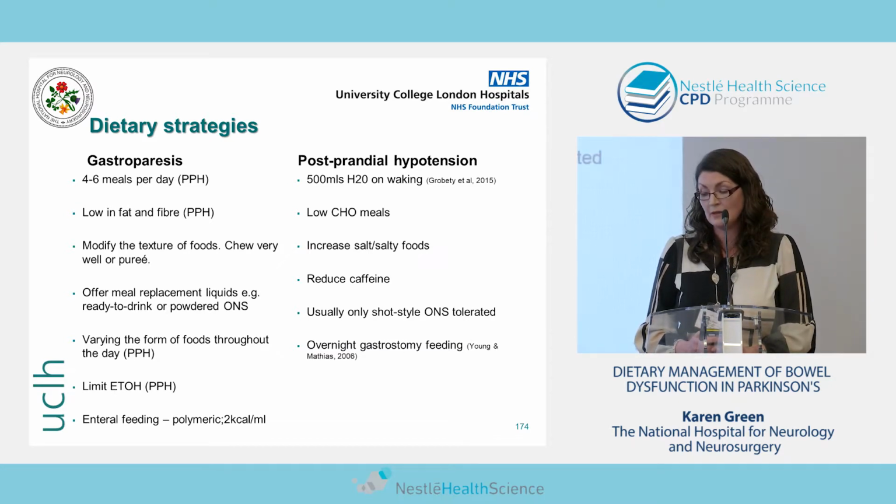Reducing caffeine. And this particular group of patients, if they do have postprandial hypertension, are unable to tolerate your standard oral nutrition support drinks and desserts because of the sugar content, the carbohydrate content. So we find that they are only able to manage the one-shot style of nutrition support. And also, overnight gastrostomy has been supported as well.